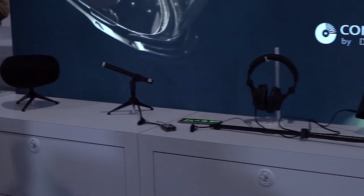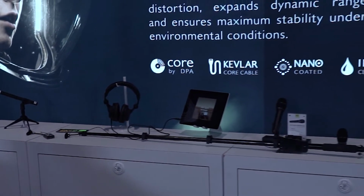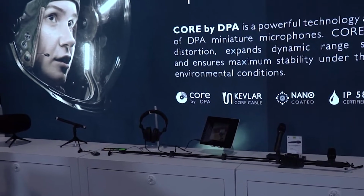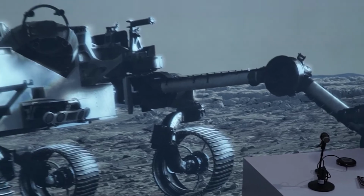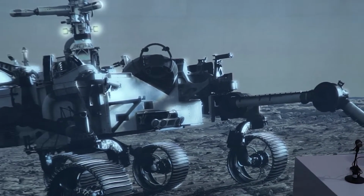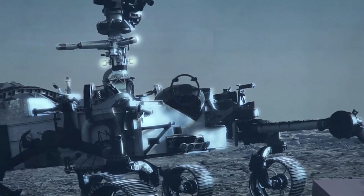One of the first booths I got to stop at was DPA, and I got to talk to a guy named Paul, and Paul was awesome. He spent about 20 minutes walking us through a lot of the products, and the cool thing about DPA is they actually have a microphone on the Mars rover right now, and it's just kind of open to the elements, which honestly is a statement to how durable these microphones are.